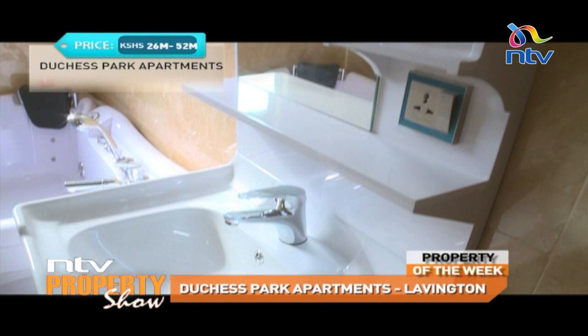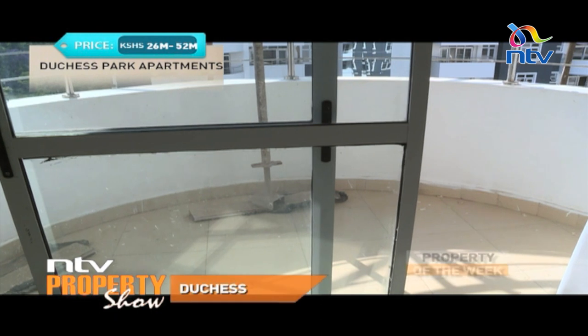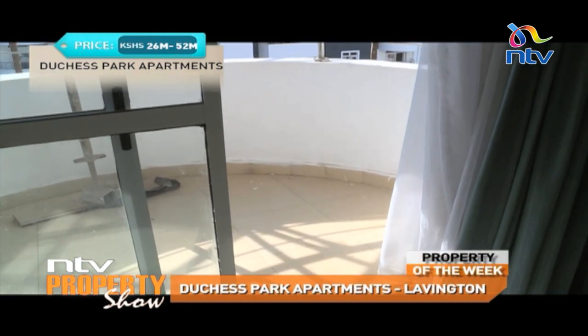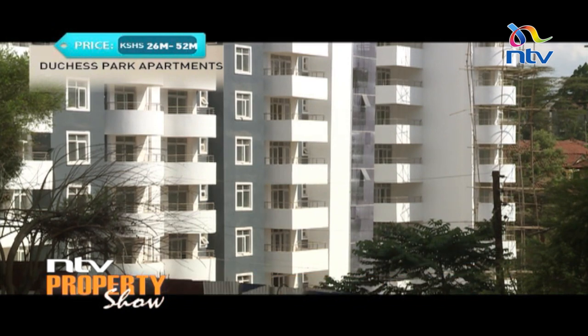It has gypsum and LED lighting, which again create an opportunity to play around with the lighting to create your desired mood. And to give more natural light, it has large windows that have sliding doors that open up to a carved balcony. Just enough for two, as they take in some fresh air and enjoy the home.